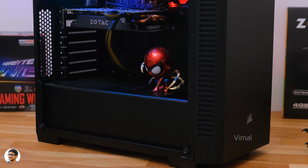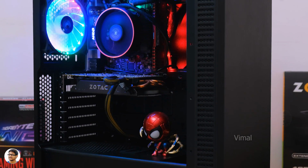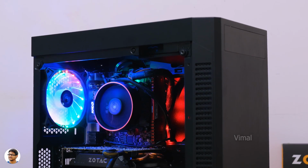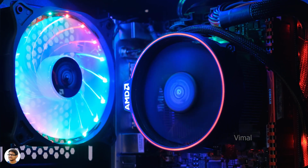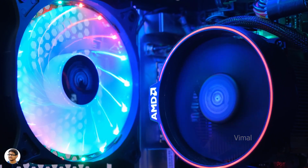Damn guys, this 30K PC looks good actually. Like, it's not completely simple also. It does have some lighting thanks to those RGB fans from Aerocool. They're very affordable fixed RGB lighting fans called the Cosmo 12, and each of them costs only around 350 rupees.